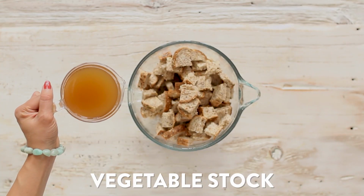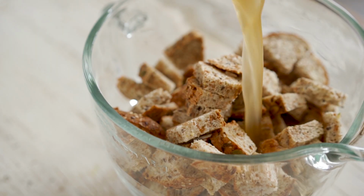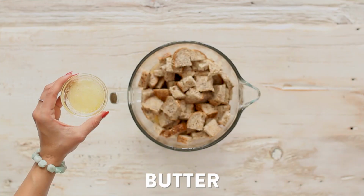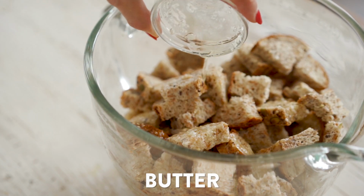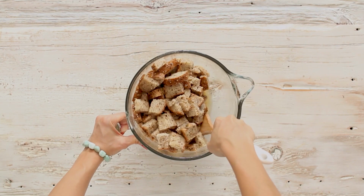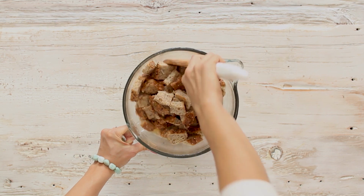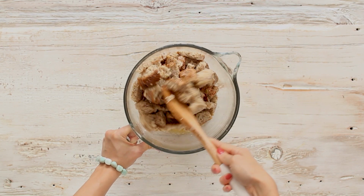I'm adding in some low sodium vegetable stock. You can make your own, but I'm just using store-bought. I'm also adding in some melted butter. You could use ghee, you could use a plant-based one if you want to keep this completely vegan, depending on who's coming to your dinner table. And then you're just gonna mix it all well so that the bread is kind of evenly coated with the liquid.